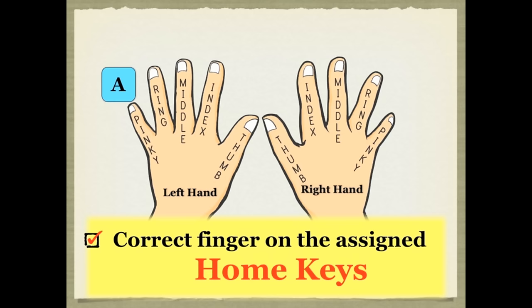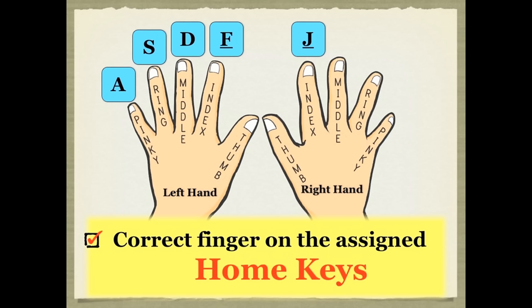Left hand pinky should press the letter A. The ring should press the S. The middle, the letter D. And the index, the letter F. How about your right hand? Your right hand index must press the letter J. Middle is for letter K. Ring is for letter L. And the right hand pinky for the semicolon. How about the two thumbs? Your left hand and right hand thumb should press the space bar on your keyboard.